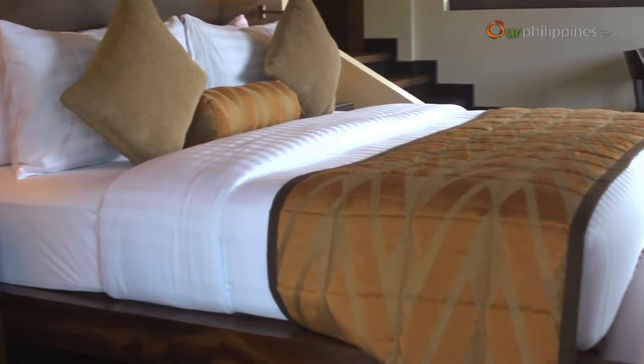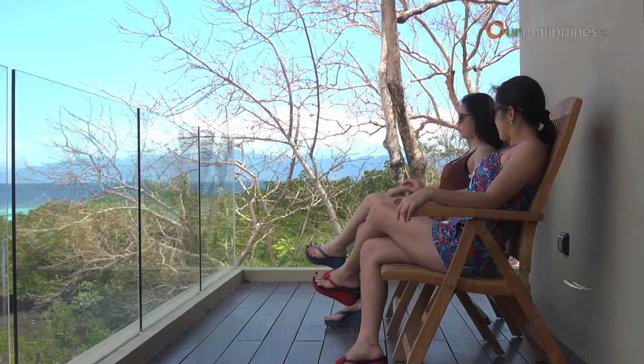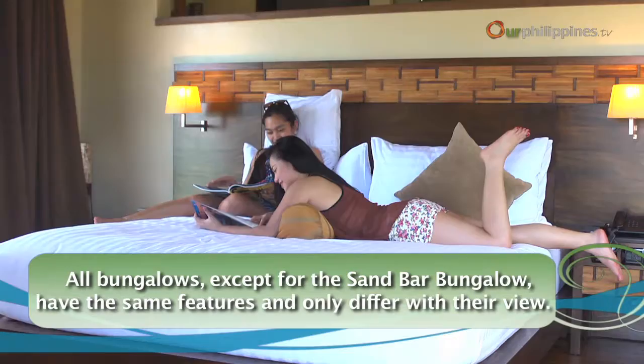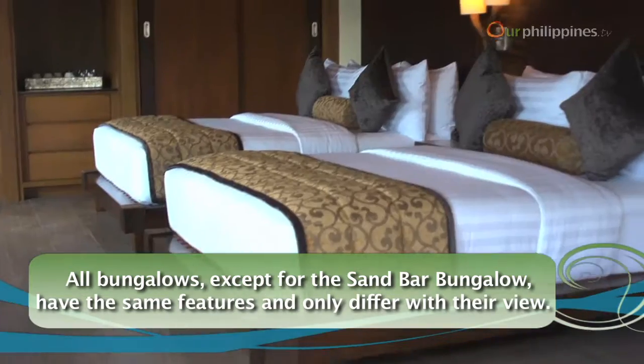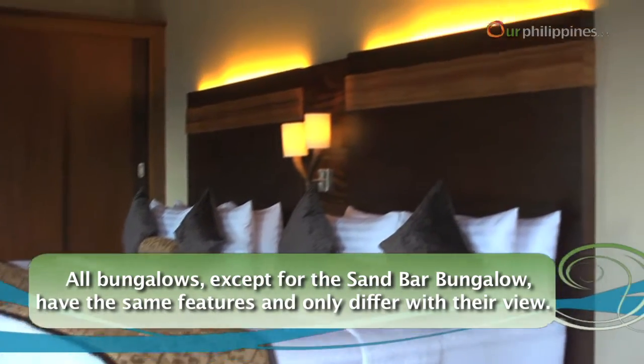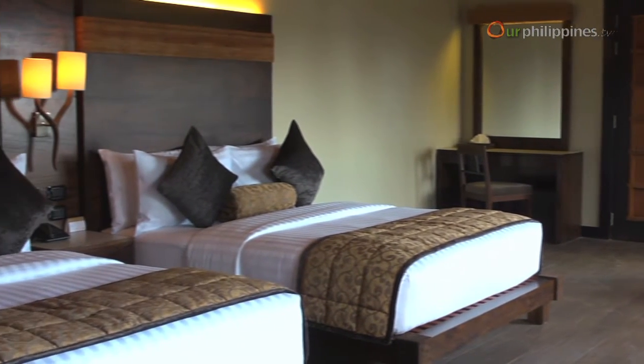We have 5 ocean-view bungalows and 15 mountain bungalows, and 10 ocean-view deluxe bungalows. The difference of the Ocean Deluxe bungalows is they have 2 queen-size beds for each room, which is good for a small family.